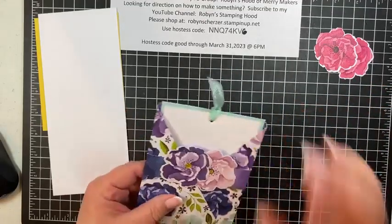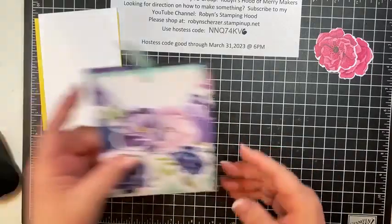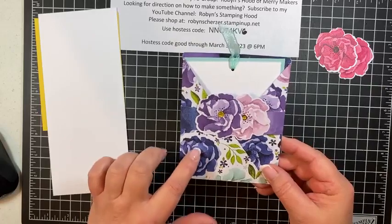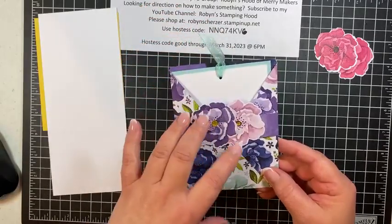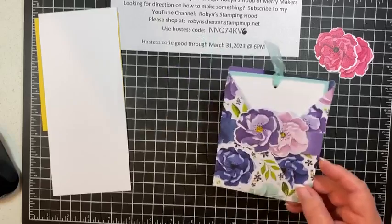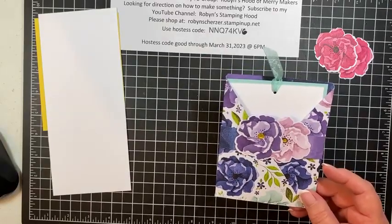Okay. So I'm going to show you how to make this. It's really simple, but I'm going to make it a little different because I think it's a little too busy. I'm still going to use this paper, but I thought this would be a fun masculine card too. You could use twine up here instead, either the Ready to Ride set that's in the mini catalog or the one with the camping paper that's in the annual catalog.